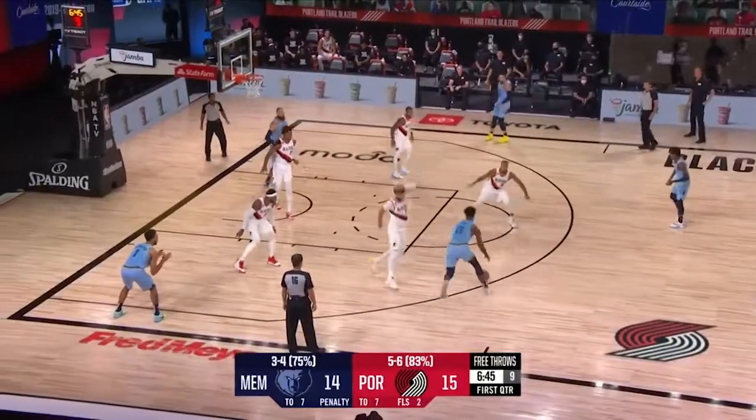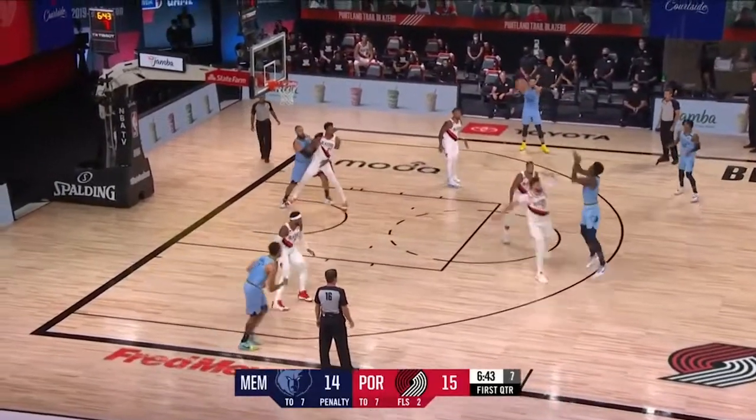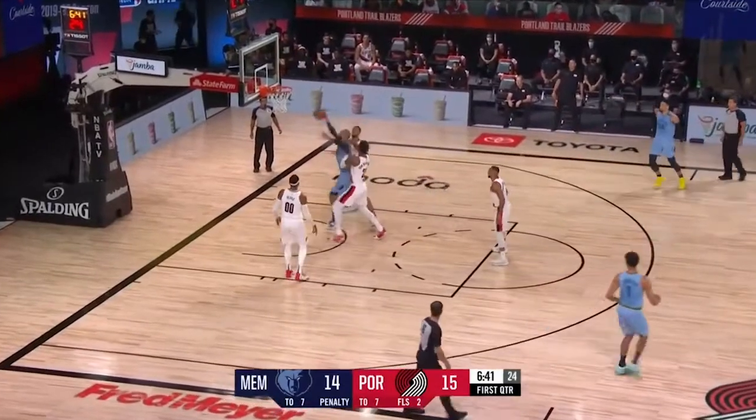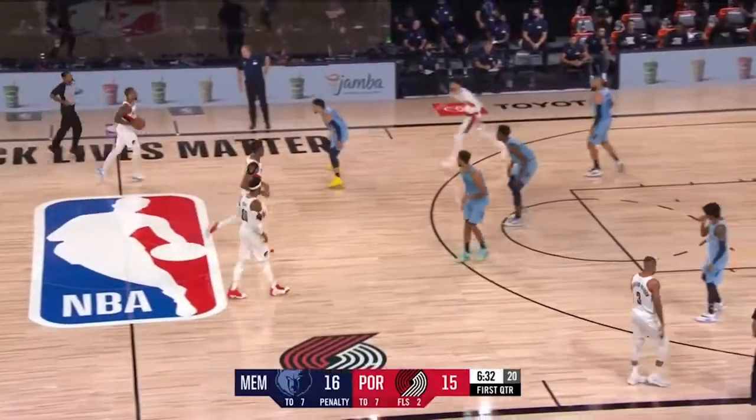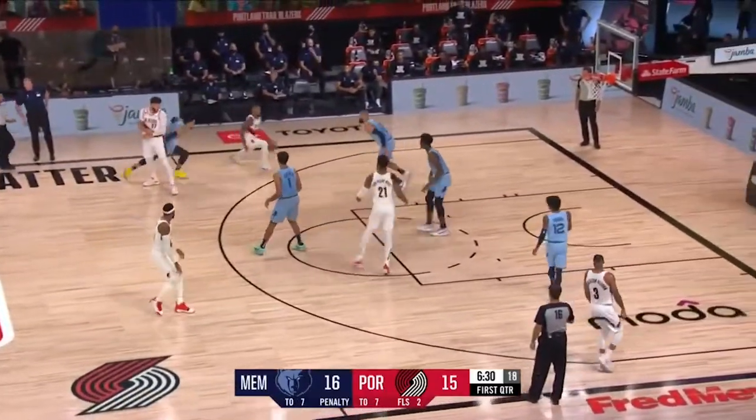He'll head Jackson Jr. outside, tries to work it against Nurk. Nurk with the great footwork. Can't get the 3 to fall. Valanciunas with the offensive rebound, though. Rebounds last time these two teams met back in February.